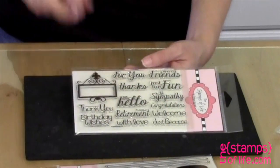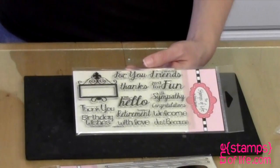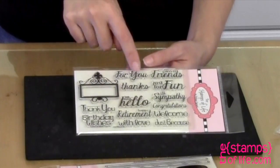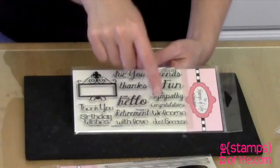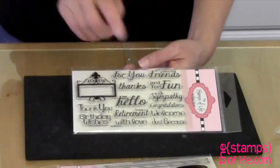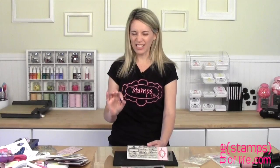Now, also, the Labels to Use stamp set that goes with the coffee stamp set also will fit in this sign. You know me, I'm always thinking, I want you to use the stamp sets you already have at home. So Labels to Use will coordinate with this stamp set. Just a little tip. So now, thank you, birthday wishes, for you, thanks, just saying hello, happy retirement, with love, just because, welcome, congratulations, with sympathy, just for fun, and forever friends. Now, you can use those sentiments alone fantastically, or stamp them in that sign, which would be double fantastic. And I have tons of samples to share with you.